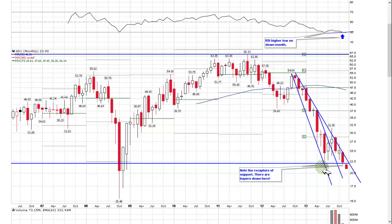Back to our lesson. So we closed the month out back above the support level. Great sign, right? Thumbs up. Looks like we're all clear to possibly consolidate sideways and potentially break out above this declining downtrend line. It wasn't to be had. Fast forward to today, the first trading day of the month, and we broke down below last month's lows.